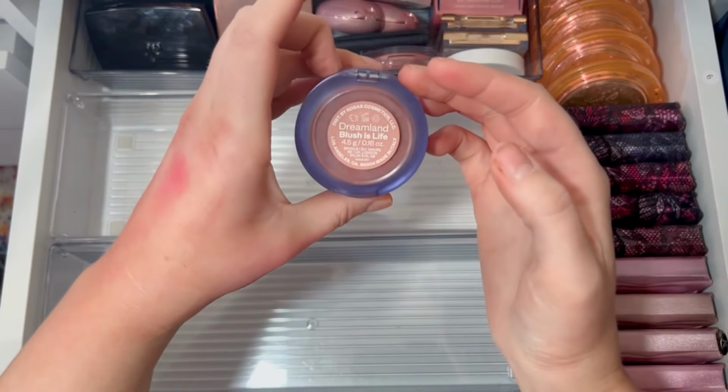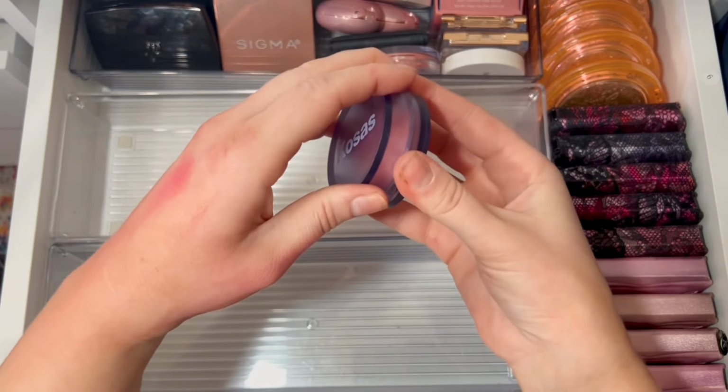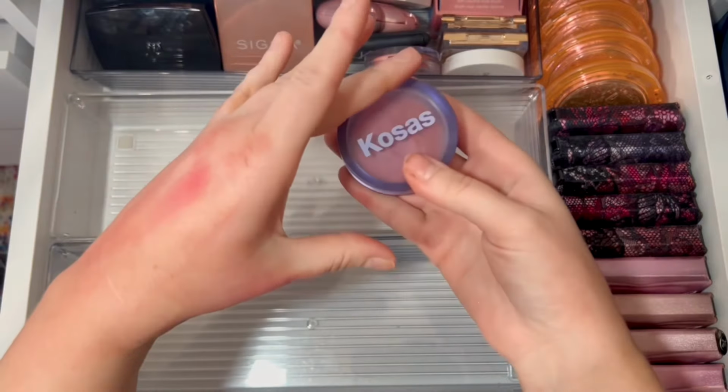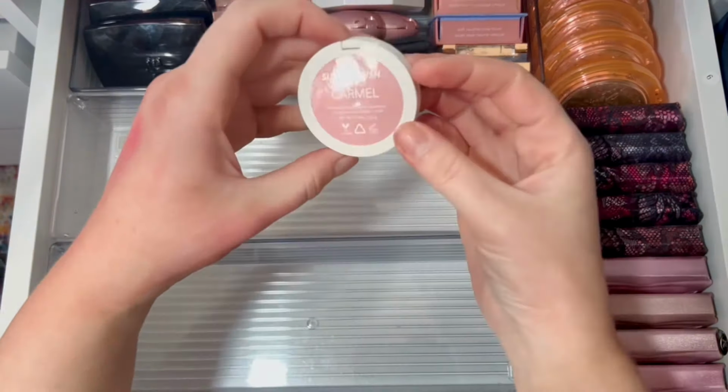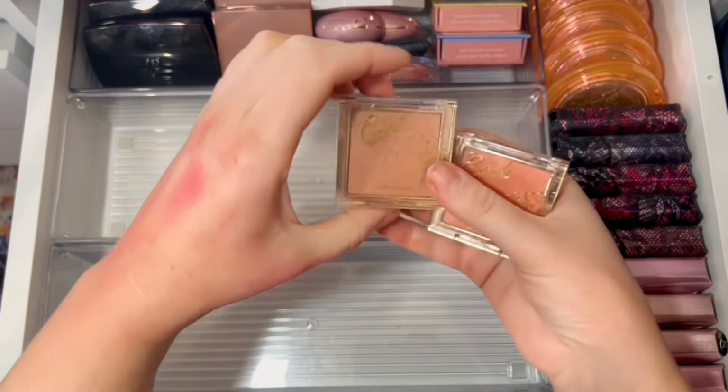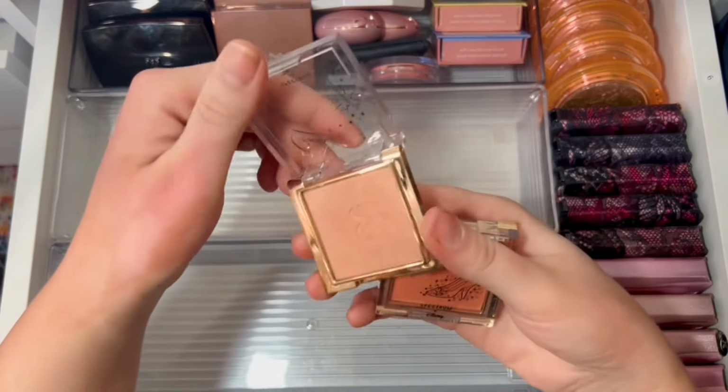Then I have this Kosas blush. This is the shade Dreamland. I love this shade so much. The formula, I really enjoy it. I like this blush. I have Persona Caramel. Beautiful formula, beautiful shade. I just don't need it. I don't want to get rid of these, but I never reach for them and it's time.